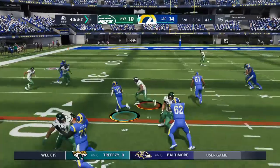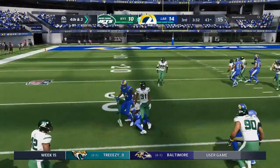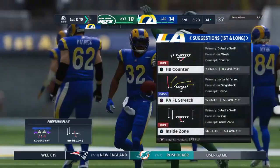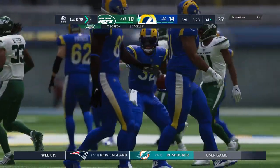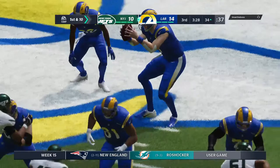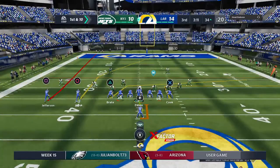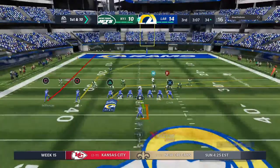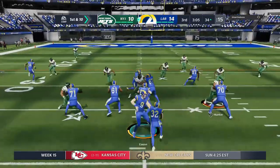They'll try it now with Swift. And he gets it to the 34, good enough for the first. Give them credit. They knew what they wanted to dial up on fourth. They executed it for 9 yards, and the offense stays out there. The fourth down run successful. Now they look to pay it off on first down.